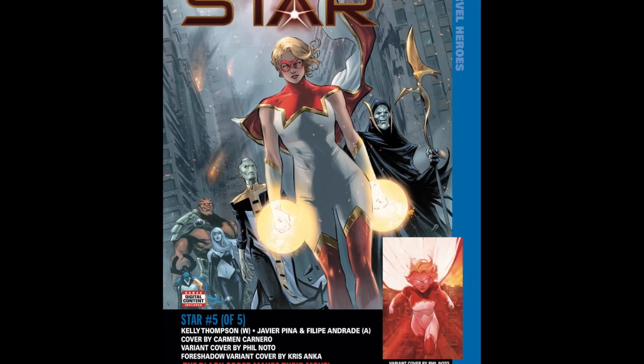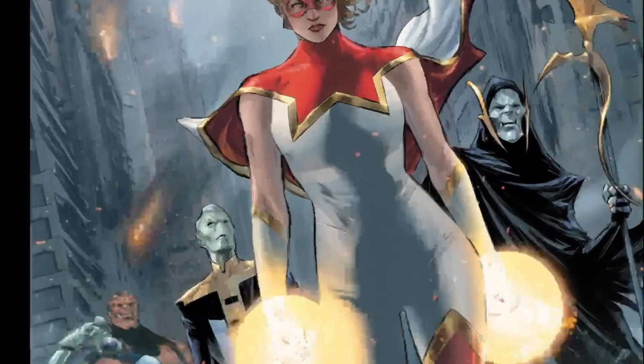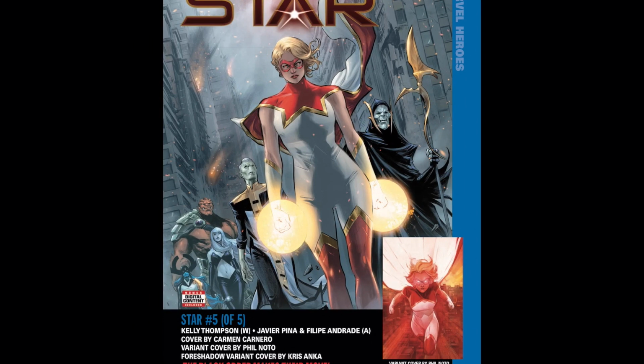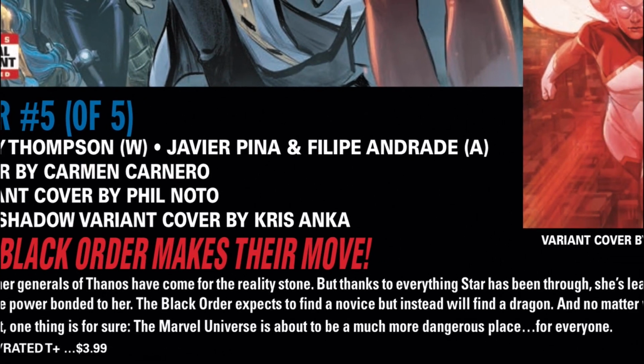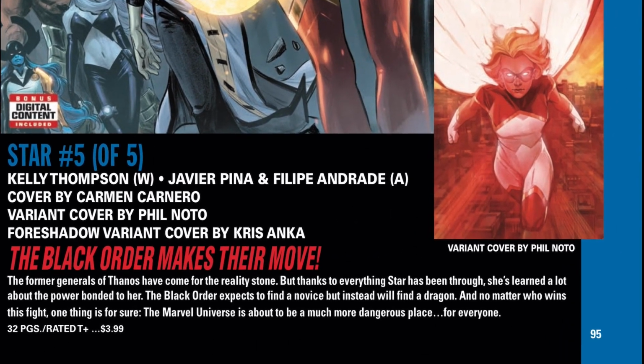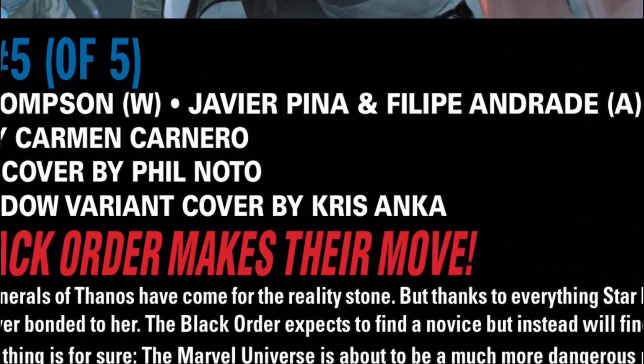And here's Star, the title you demanded, and no, she's up against the Black Order. Okay, so the generals of Thanos have come for the Reality Stone, but everything Star has been through, she's learned a lot about the power bonded to her. So the Black Order expects to find a novice, but they'll find a dragon. And whoever wins this fight, the Marvel Universe is about to be a much more dangerous place for everyone.